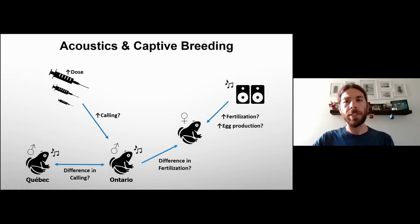First, I'm going to look at calling differences between the two populations, because I believe that the main element missing from captive breeding is the acoustic environment that the frogs would be used to in their natural environment. Usually these frogs gather in very early spring or late winter, and hundreds of individuals will be calling. I think this is a real key element for the hormone stimulation of reproduction, which is currently absent in a captive breeding environment. You can just imagine a bunch of frogs in tanks, without the same effect of hundreds of individuals gathering and calling.